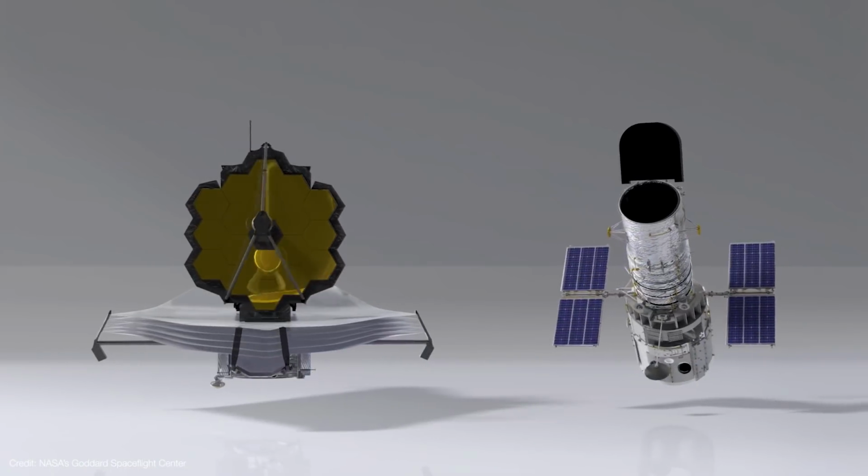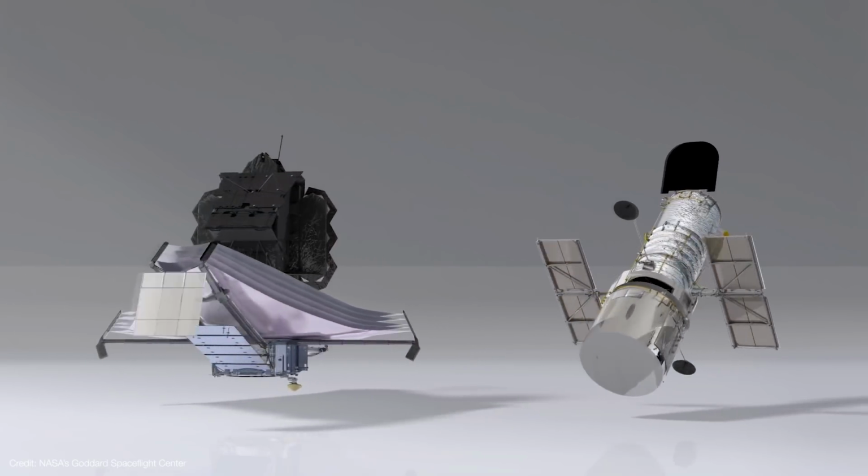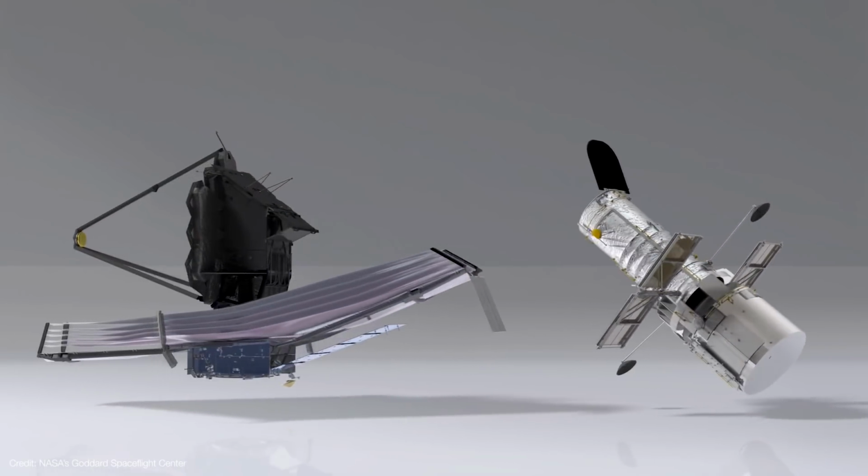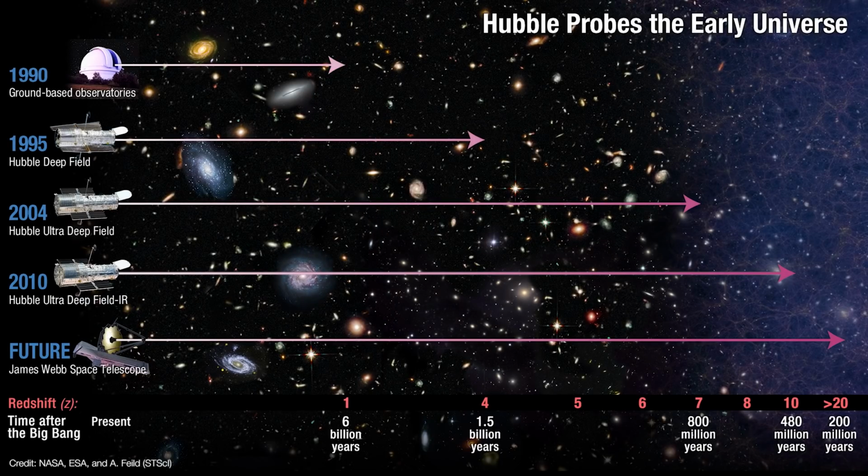But first, I should note that JWST is often touted as the successor to the Hubble Space Telescope. Well, Hubble is designed to work in the visible part of the spectrum, but JWST is designed to work in the near to mid-infrared. It's this infrared capability that lets Webb go beyond what Hubble has done previously.